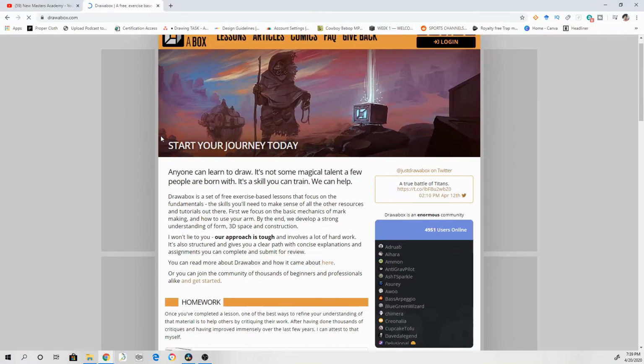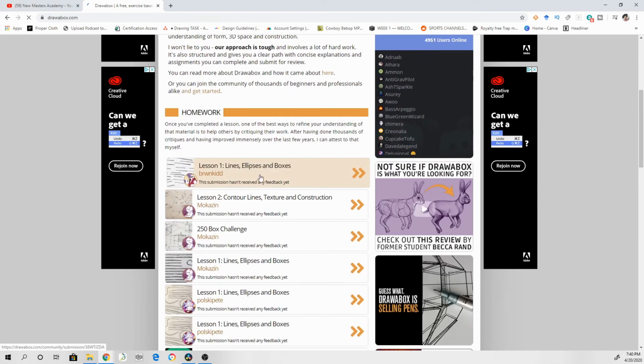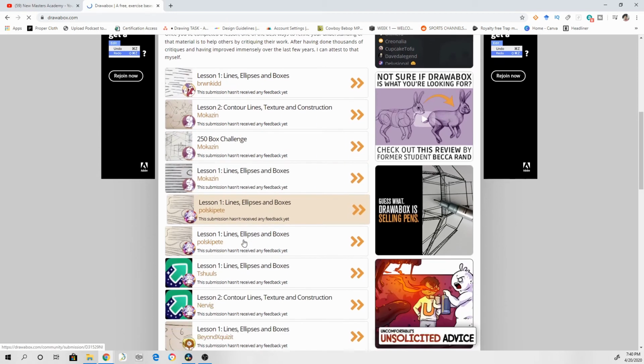So coming in at number 1 is going to be drawabox.com. This website helps you with perspective by drawing a box. It seems simple, but it's not that simple when you get to drawing it. I've used this website several times. They also have a YouTube channel, but it has helped me out visualizing an object in 3-dimensional space. So go check that out.